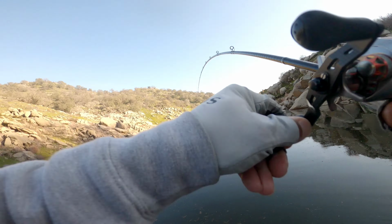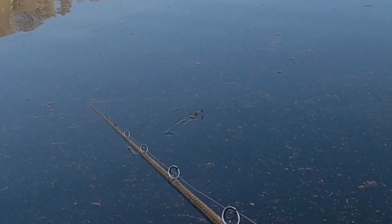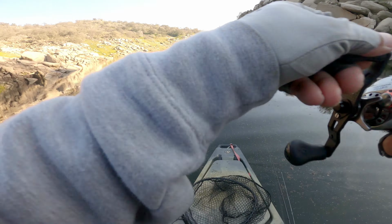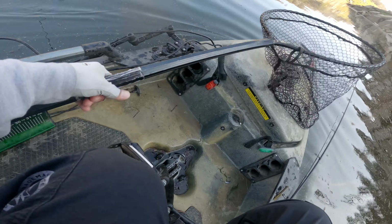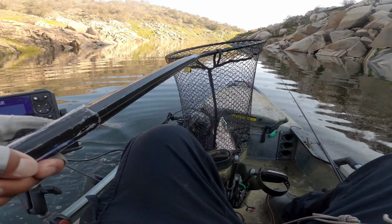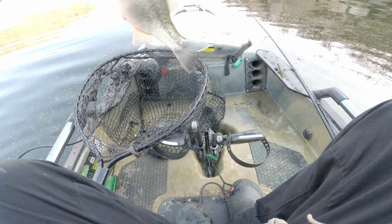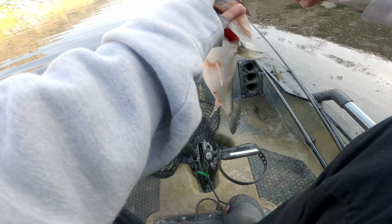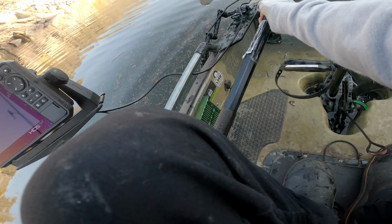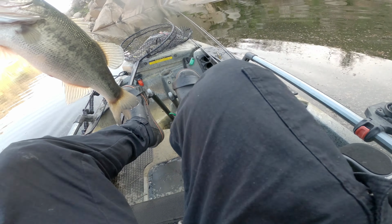As soon as I hopped it, the fish grabbed it. Luckily, I was paying attention to my line. I just saw my line jump. Mr. Largemouth Bass was down there chasing this guy. Okay. All right, nice one. That's a nice healthy one.